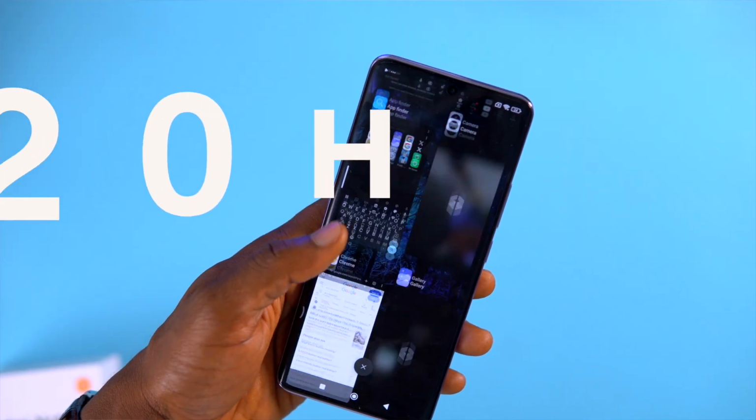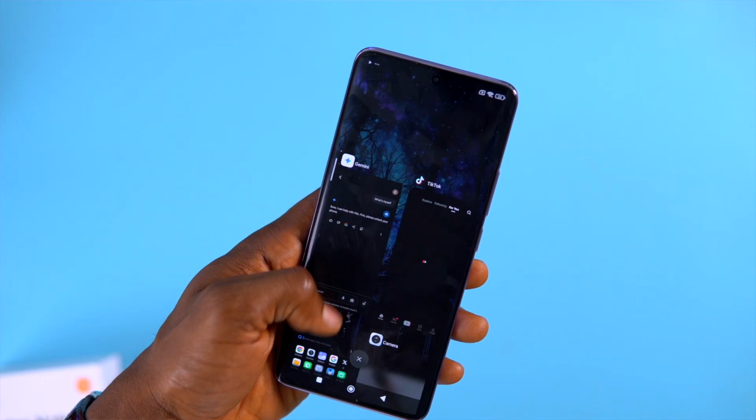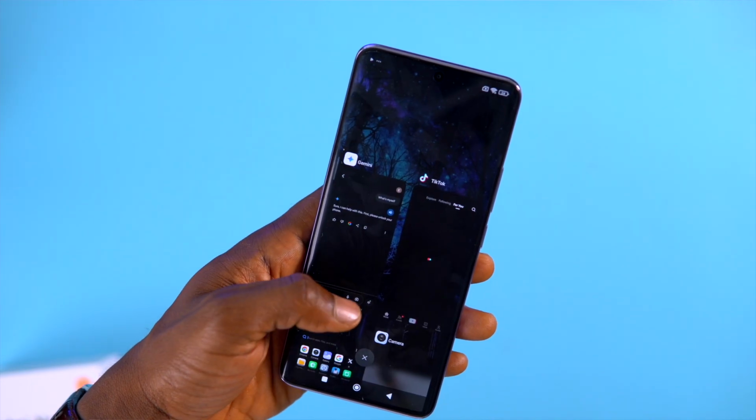The screen also supports a 120Hz refresh rate, making every scroll and swipe feel incredibly smooth. Additionally, this display has a peak brightness of 3000 nits, ensuring visibility even under direct sunlight. So, what is there not to love about this display? Tell me. Now, let's move into the camera department.